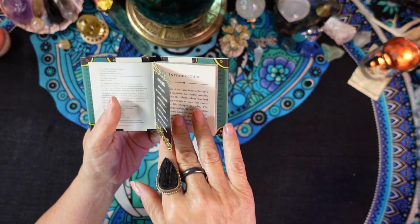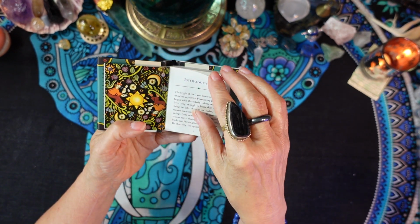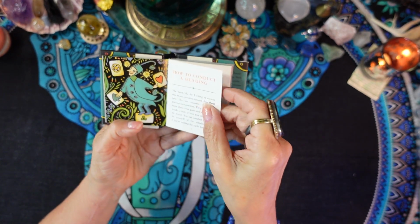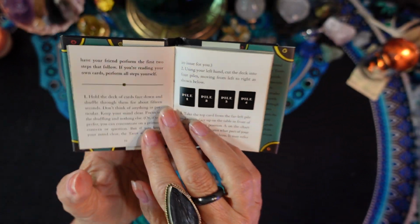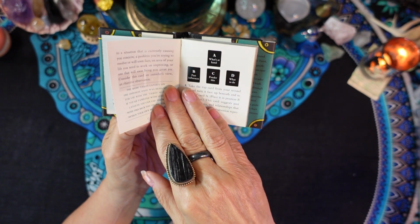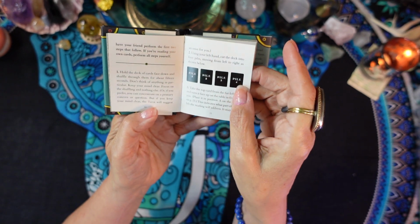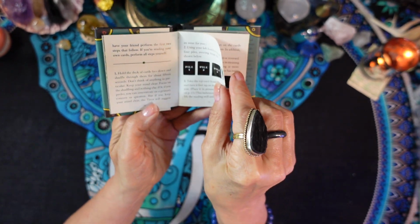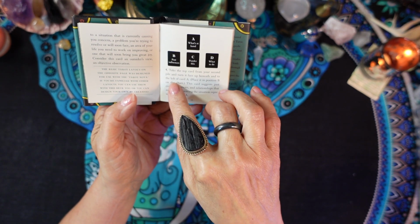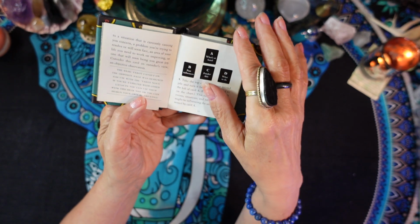So the pages are glossy. It has a table of contents. There's an introduction, and so on. Here's the introduction. How to conduct a reading. It has little color illustrations as well. It gives you instructions on how to do a shuffling, actually, and dividing the deck into 4 piles. And then it shows you a 4-card reading: what's at hand, past influences, ponder this, and what to do.